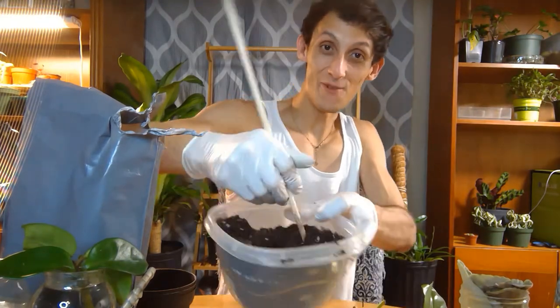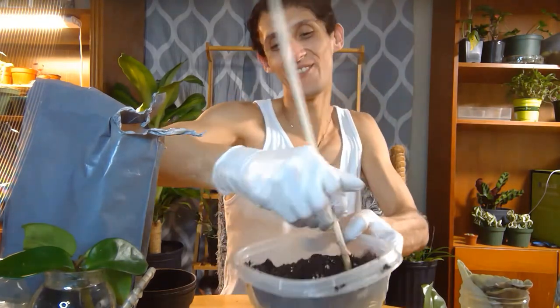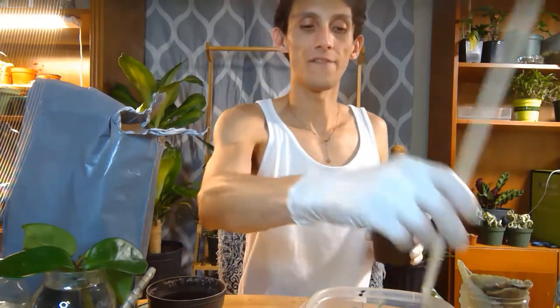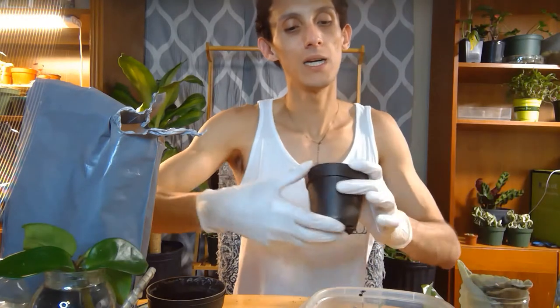I'm wearing white, I don't wanna dirty myself. The Raphidophora tetrasperma.